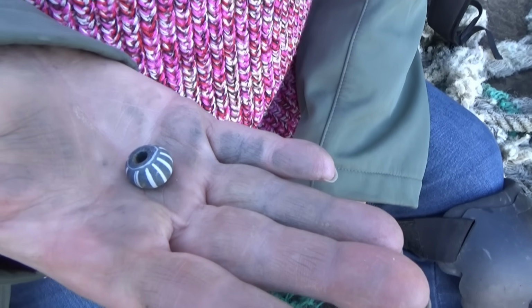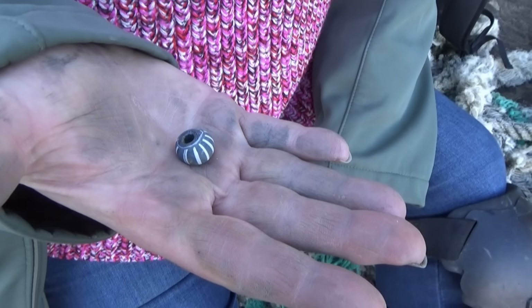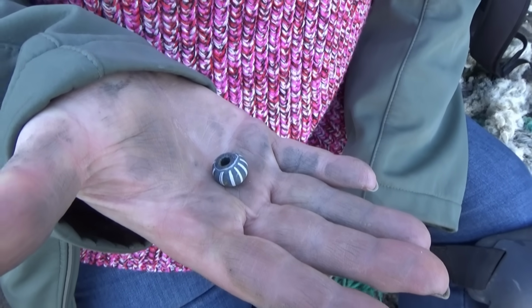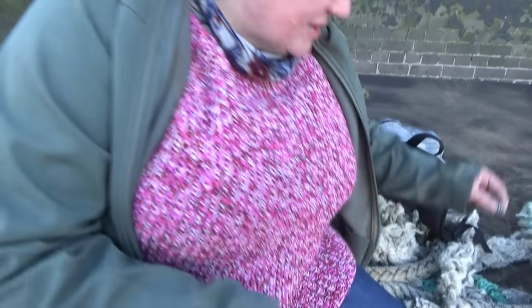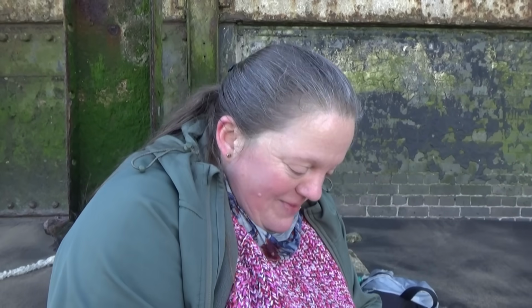So these were used as ballast and also used to trade in commodities, including human commodities. Sadly so. Yeah, that's stunning. Beautiful find. And my last find I brought with me, this came out of the museum yesterday.